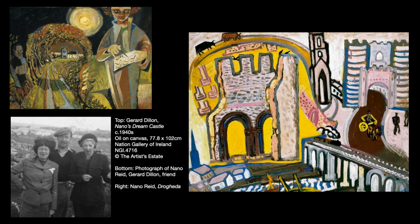Of his friendship and his time painting with Nano Reid, Gerard Dillon has said that she had a great loosening influence on his work, and that he himself was quite in admiration of her way of painting. And Nano Reid, for her part, has said that both artists owe something to each other. So though they didn't perhaps stylistically influence each other, or it's not apparent in their canvases, they did, in some sense, if not simply ideologically, have a great influence and impact on each other's lives, both, I think, artistically and personally.